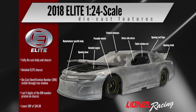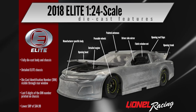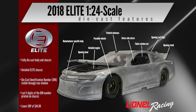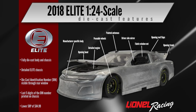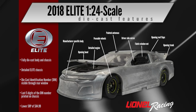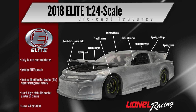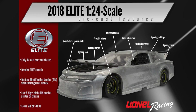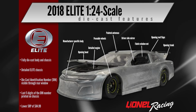For the Elites, we took some of the little details out, however, kept the majority of those details that everybody loves in place. It still has a hood open, trunk open, working roof flaps, diecast chassis, individualized, serialized through the DIN number. And not only that, it is now available through more channels. So you can actually get the Elite car not only through linoracing.com, but also through your local dealer if you'd like to support those guys.